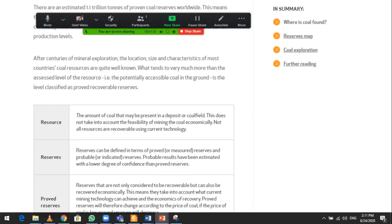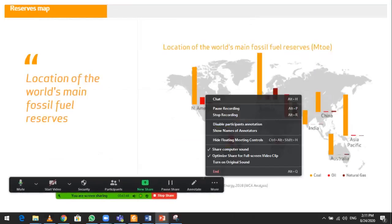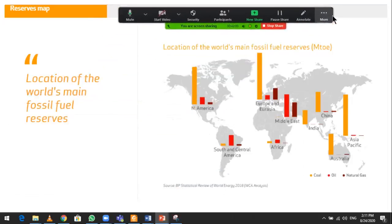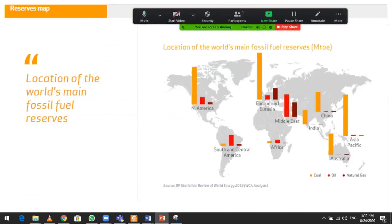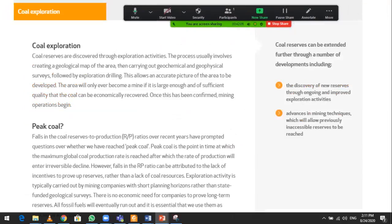Okay. So proved reserves. Reserves means the location of the world's main fossil reserves. In America you will find reserves, and in Europe, and move on to South and Central America, Africa, Middle East, India, China. This is all coal, oil, and natural gas. Fossil fuel. Okay. So, coal exploration, if you are talking about coal exploration, coal reserves are discovered through exploration activities.